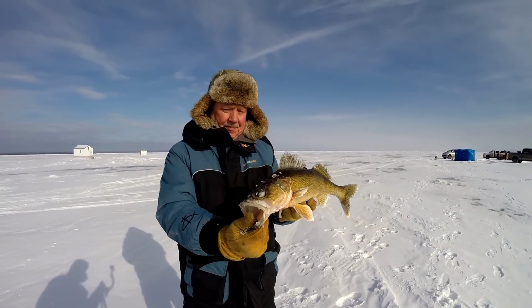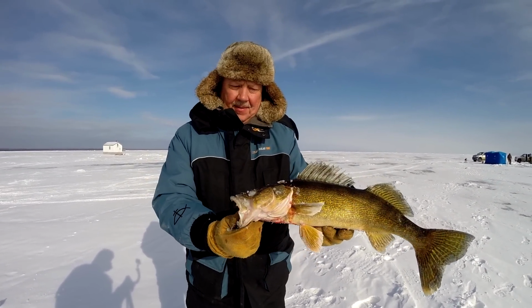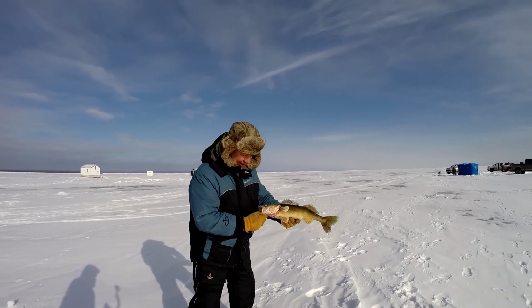Decent walleye out here on Slave Lake. Look at that one. We'll be eating him. Nice and fat. Yeah. Not skinny like last year. Yeah, much better than last year. I like them.